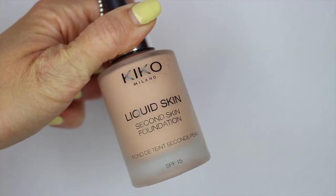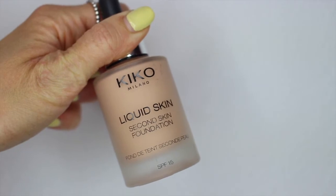So I'm going to start with foundation, and I'm going to be using the Kiko Liquid Skin Second Skin Foundation in the shade Cool Rose. I know I use this one a lot, but I love this one particularly at this time of year because it has got some SPF in there.